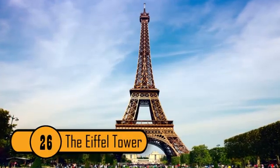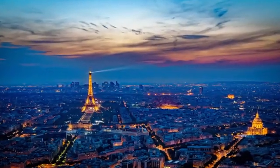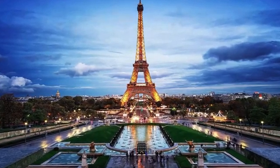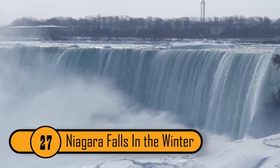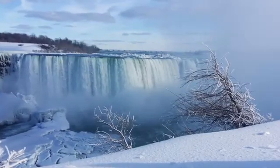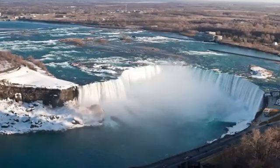Number 26. The Eiffel Tower. The Eiffel Tower is a beautiful piece of architecture. No matter what time of day you see it or what angle you're looking at it, it never loses its brilliance. Number 27. Niagara Falls in the winter. This is one of the most popular photos that should change the way you see the world. When the temperature drops during the winter, the falls can actually freeze, and it makes for an amazing photo.